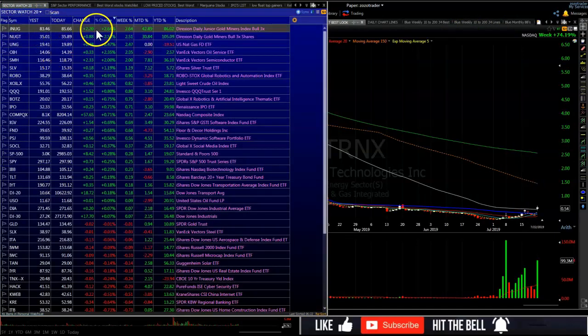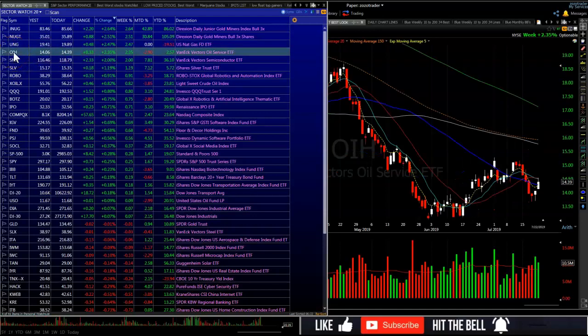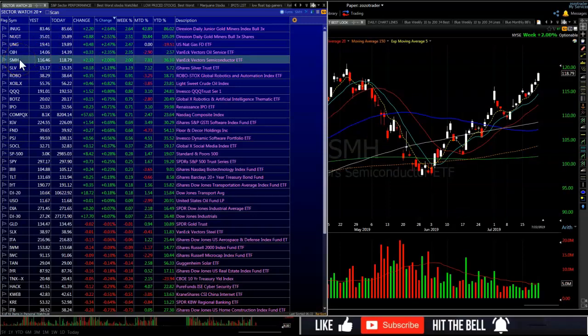Let's go ahead and look at some of the sectors today. So what was up today? Gold popping another almost 3% today. Nugget up 2.5%. Nat Gas jumping a little bit today. Finally, right? Nat Gas has been nothing but down, but that was up almost 2.5% on the day. The OIH with Halliburton and Schlumberger moving up in that sector, up over 2.35%. The SMH moving up nicely today, up 2% on the day.